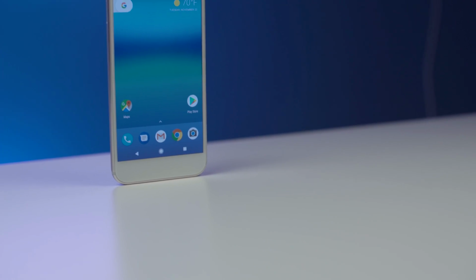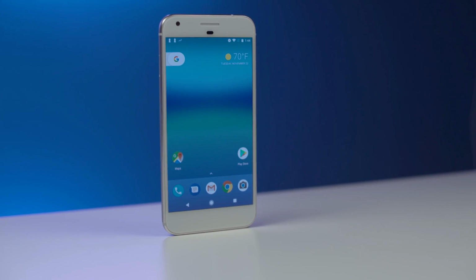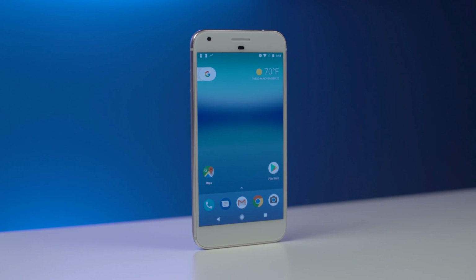Although I do recommend picking up in black. I think that looks the best. You're not going to be disappointed. In fact, the Pixel is still going to have a place in my pocket for at least the next month and beyond.